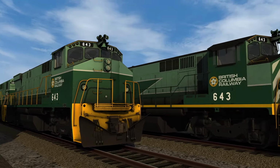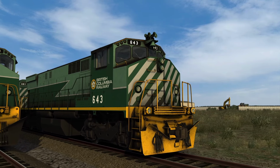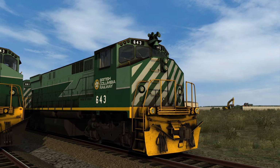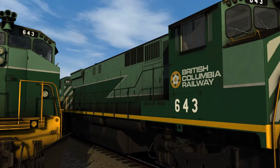And then you have this one over here, which is like that one, obviously, but it's got the safety stripes on the nose so you can see it. And then it's got a lightning bolt down the side.